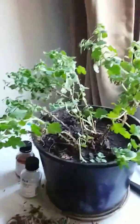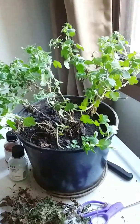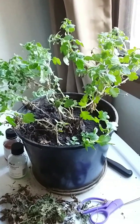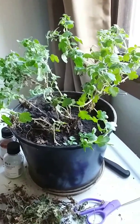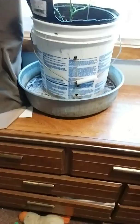Maybe someone out there who has a little more experience with flowers could help. But I will be right back with you here as we talk about the ahi.